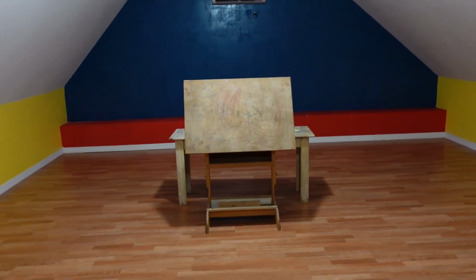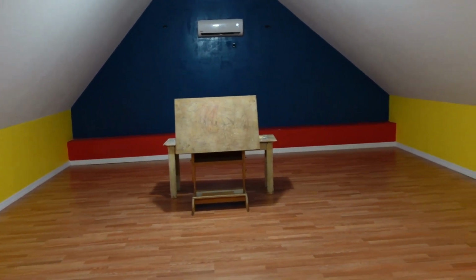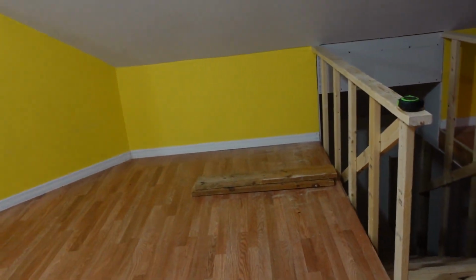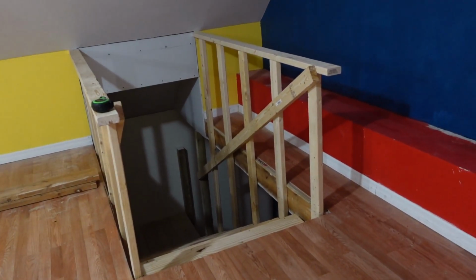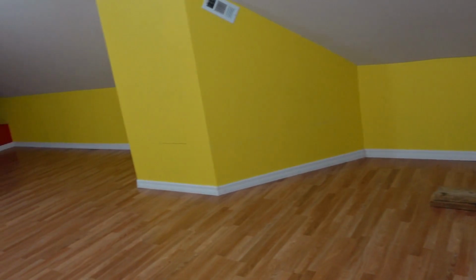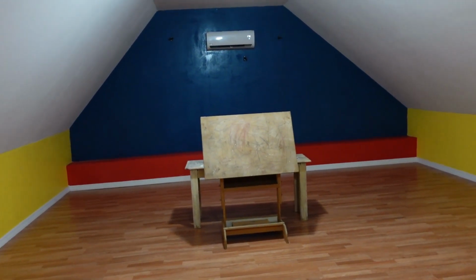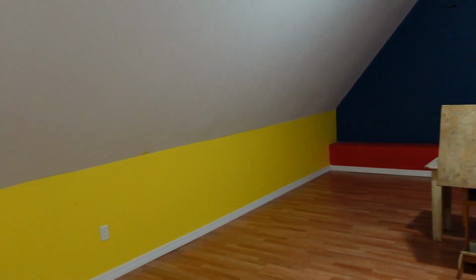But anyways, I have big, big plans for this room, so I'm so excited to finally have stairs built up here so we can get to it more easily than, of course, that spiral staircase. So anyways, I will be back to you guys tomorrow or the next day or whenever we end up actually getting started with painting in this room.